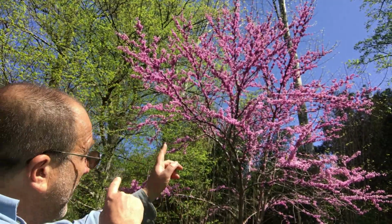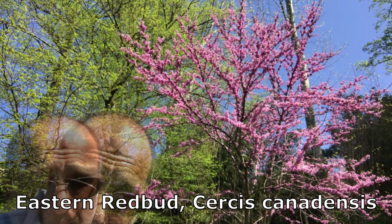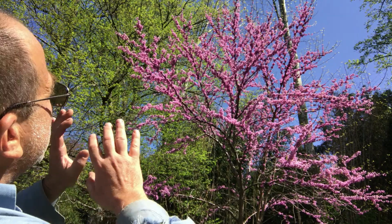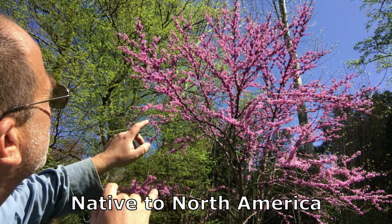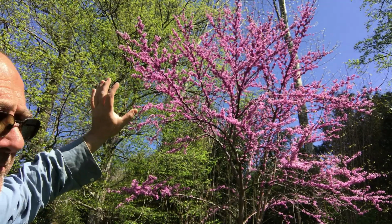This is an Eastern Redbud. Now, this is a really attractive plant. This video, from what I'm seeing there, really doesn't do justice in how full this tree is with blooms. I see all sorts of flying insects around the Eastern Redbud.